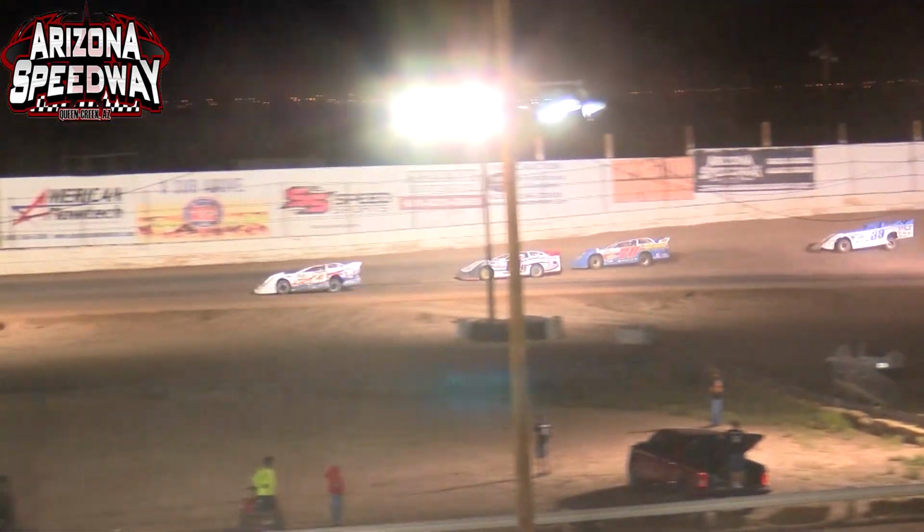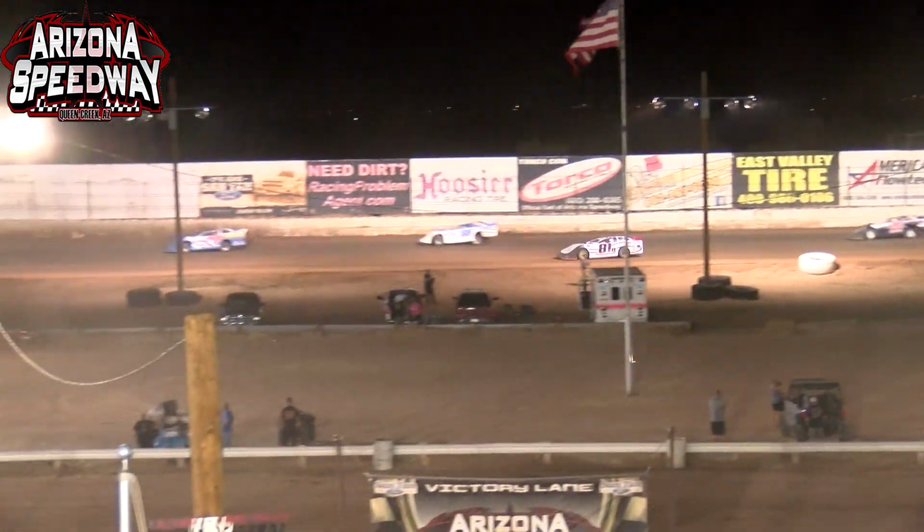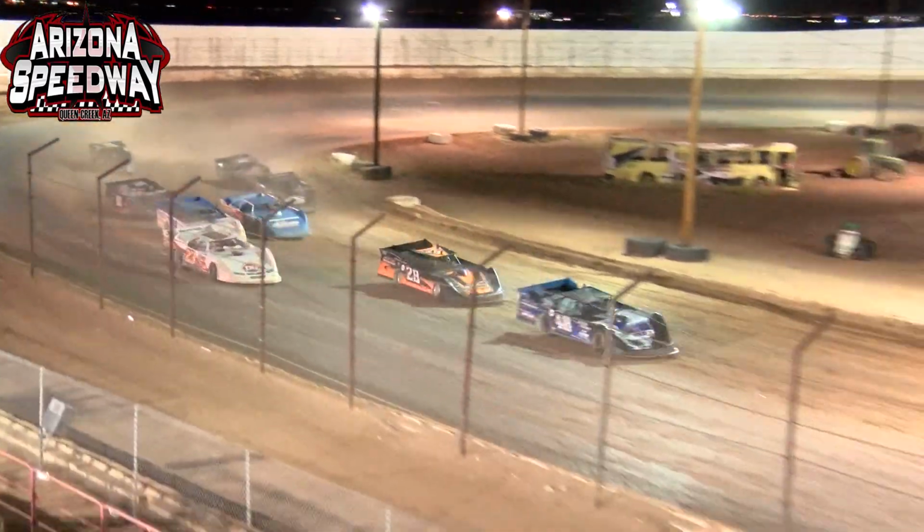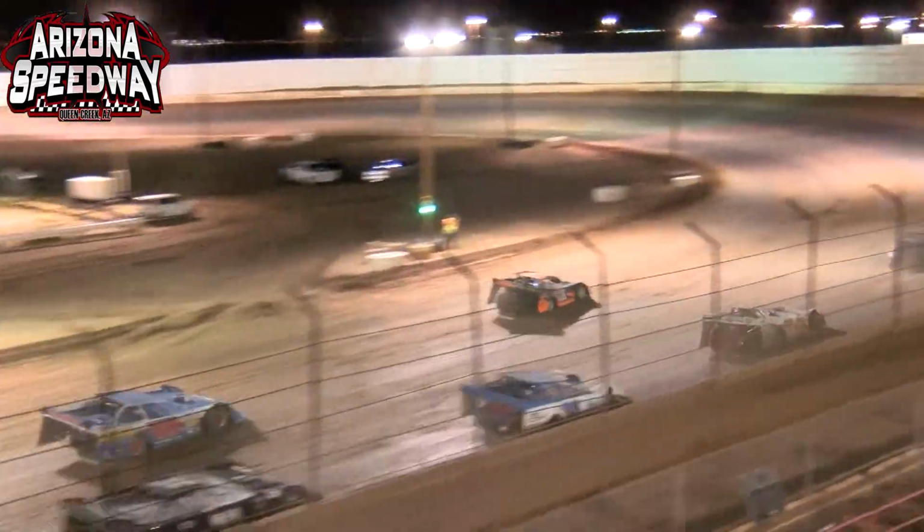Is Grossenbacher actually going to slow down off of turn number 2? Well, yellow flag will fly. But Craig Parker will lead him to green. Once again here with 16 laps to go as they cross the stripe.